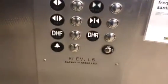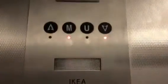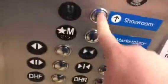Back down to M. Outlets. Phone. Elevator L5, capacity 12,000 pounds. Hands free, sanitized. Mad BS specials, which I love. Key switches, light, firefighters operation, IKEA free, lights again, floor indicator, ThyssenKrupp elevator. Pause if you want to read that. Lanterns, by the way. To get back up to you.